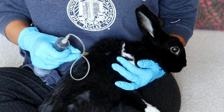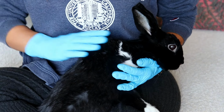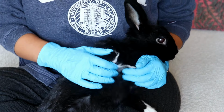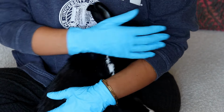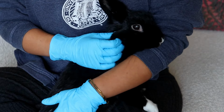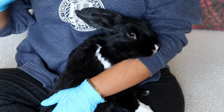And once all the fluids are gone, I just caress Lennon and pet her, and I give her a treat, and I make sure she's okay. We've been doing this for a while, so Lennon is getting used to it, and I've come to learn it doesn't really hurt her if it's done properly. It just feels like a little poke.